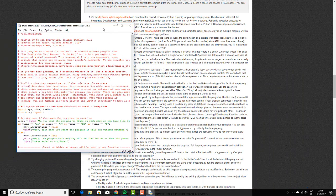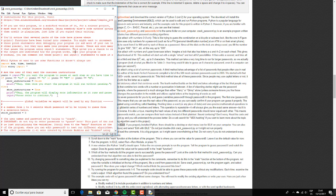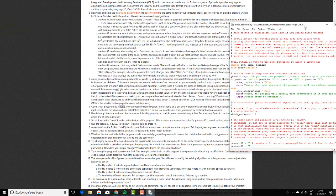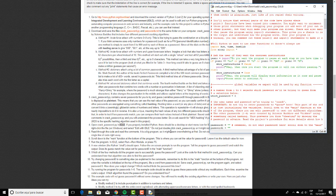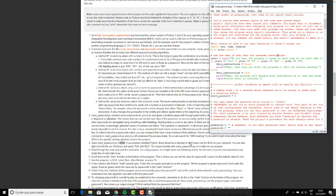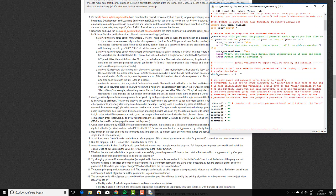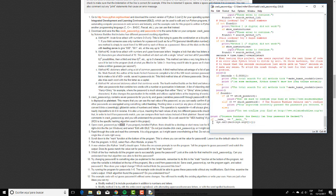Here it says that it's normal that you don't understand anything of the code, and that it's not really important. Then it says read through the code and read the comments. It's a big program, so it might seem overwhelming at first. Do not worry if you don't understand every single line of code right away. Scroll down to the main function at the bottom of the program. Okay, we are going down here.